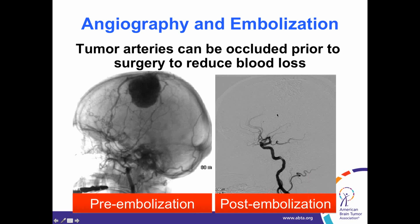And here's the result. All the normal blood vessels remain, and here was the meningioma that used to have blood vessels, and now these little lines represent the glue that has blocked off the blood vessels. This is very helpful to the surgeon, and we do that within a few days of the procedure.